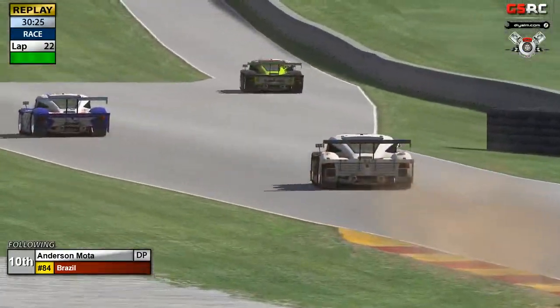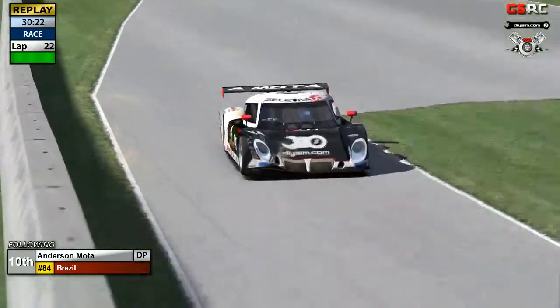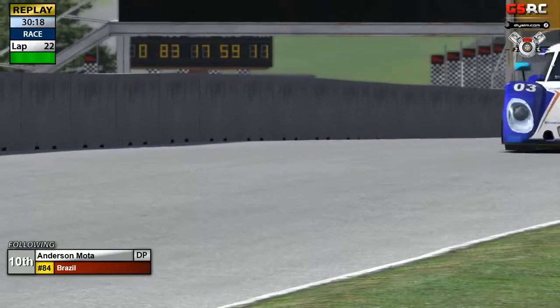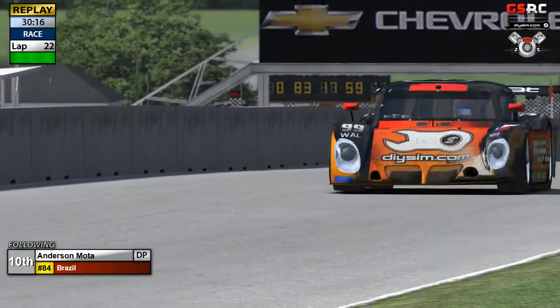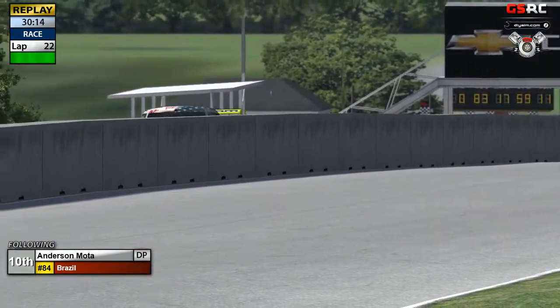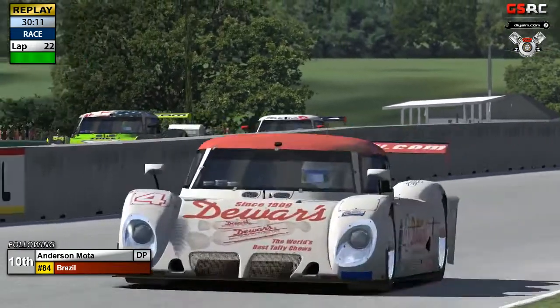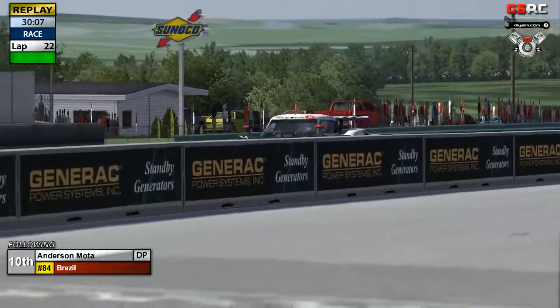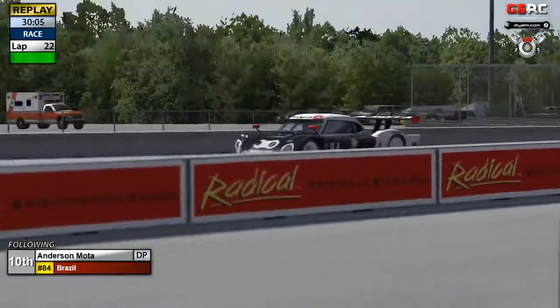Well, yes, had a lot of fun. Had a great fight with Homer, and did some overtakes and tried to survive. My tires were very, very difficult to handle at the end of the race. And the best battle that I had during the race was with Homer. I hope to have another great race with him next week.